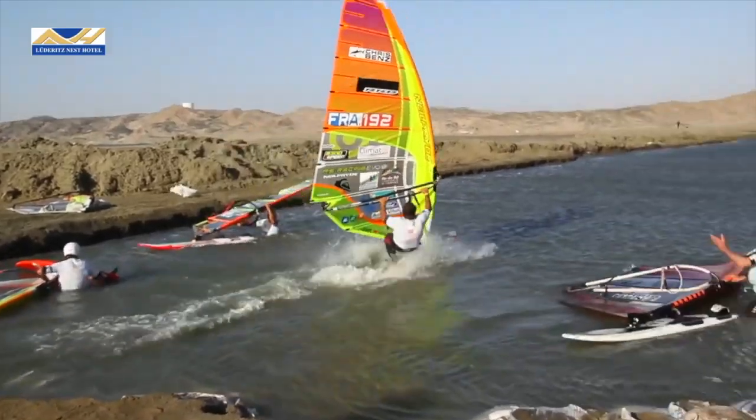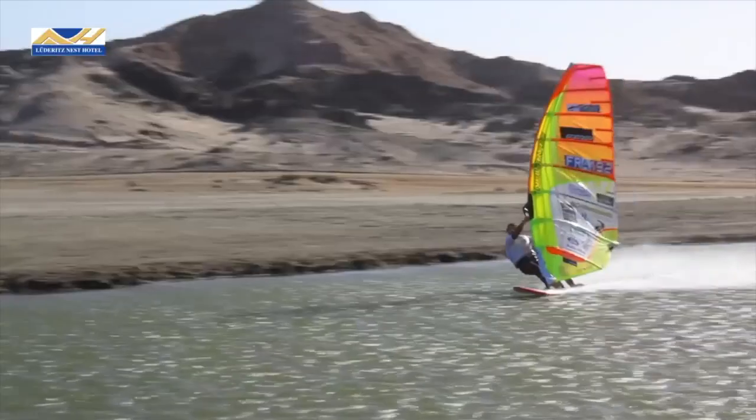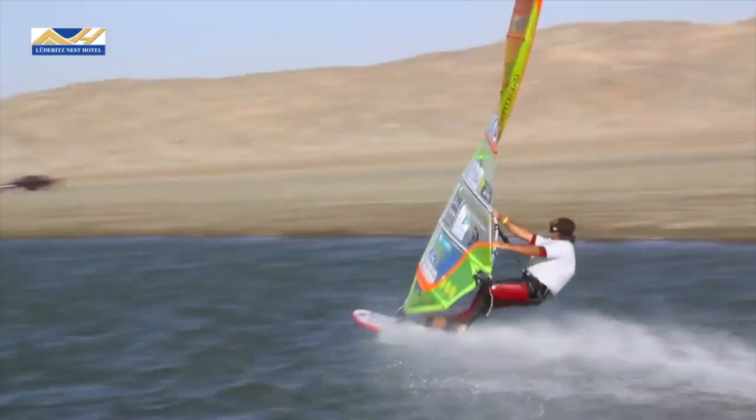However, I've seen in 50 knots, the kings of Luderitz like Antoine, they just hop on like there's no wind, straight on. They're not wasting too much energy, relatively speaking, and they seem to manage it. So it's whatever floats your boat, I think.